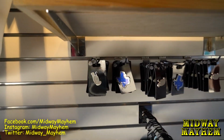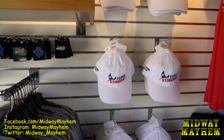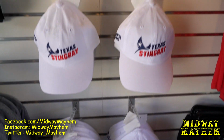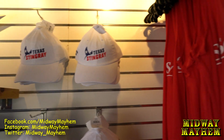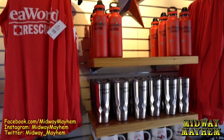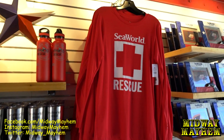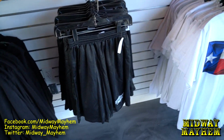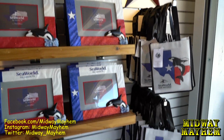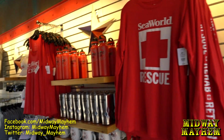And getting into the pins. No ride pins yet. Got a Stingray, state of Texas, says love on it. Maybe coming in the future, ride pins, and I know a lot of our followers really want the ride pins, so hopefully coming up. Texas Stingray hat, same price as the t-shirts. And we also have SeaWorld Rescue t-shirts, water bottles, tumblers, kind of like leggings, hoodies, long sleeve t-shirts, gym shorts, and some Orca Texas picture frames, totes, t-shirts. So pretty nice merchandise, I like it.